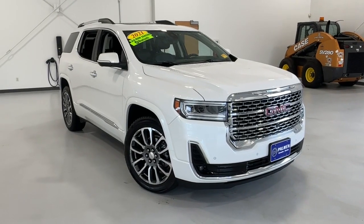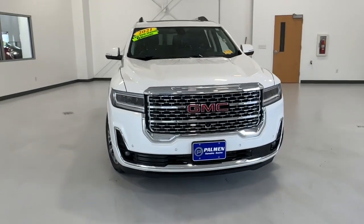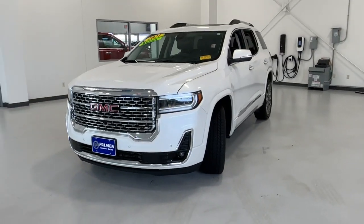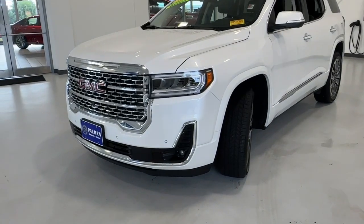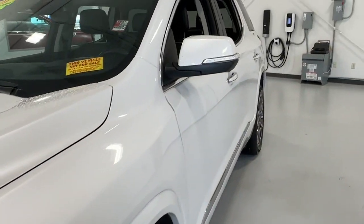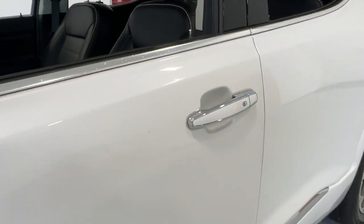Hop into the 2021 GMC Acadia. With less than 60,000 miles on the odometer, this vehicle stands out from the rest. Take a closer look at this handsome GMC Acadia, the safety-minded family hauler that offers the space and amenities you need to make every excursion relaxing and enjoyable.